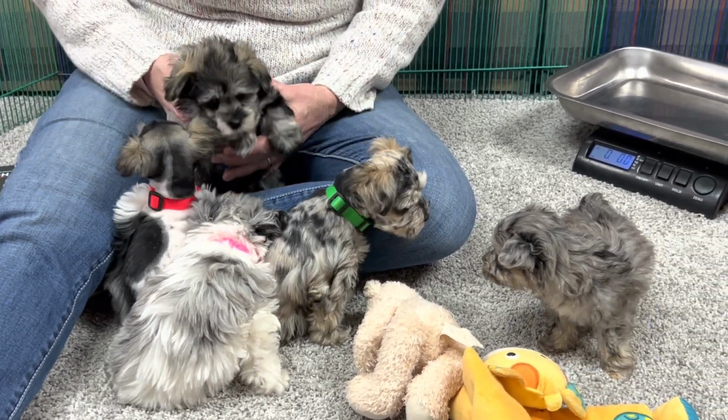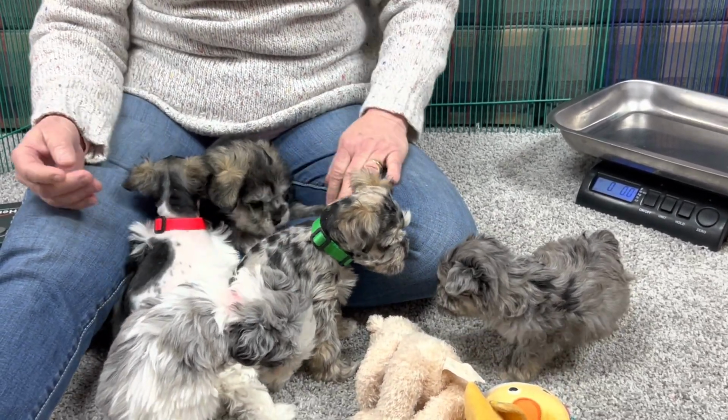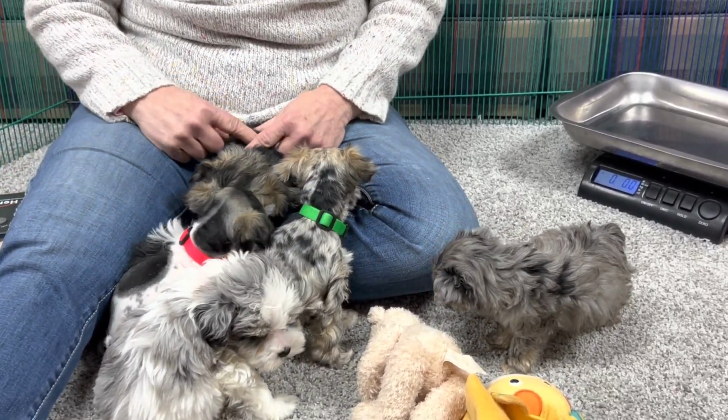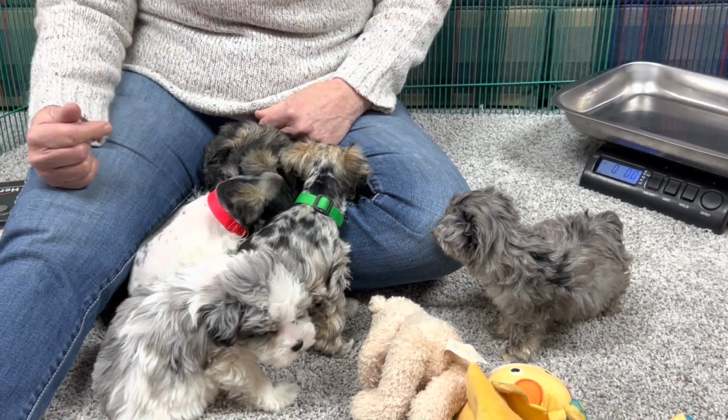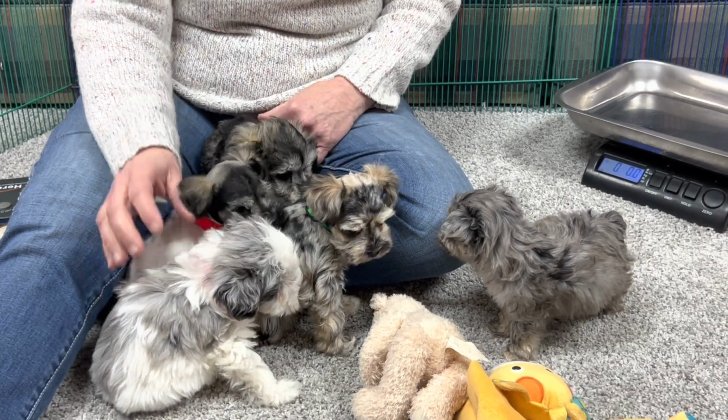So these guys are doing really good. There's 2 in here that have had haircuts. And if you are interested and you want me to give yours a haircut, please text me and let me know this week. And I will give them a haircut and I'll give them Schnauzer cuts.